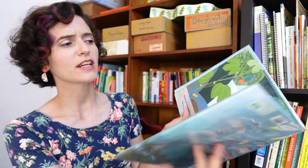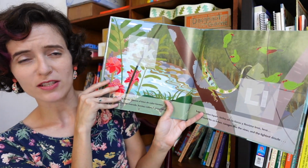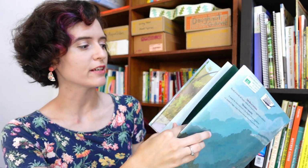It's the story of a zoologist looking for an olinguito in the cloud forest. And on every single page, you can find the zoologist somewhere. He's a little hard to find. He's this little shadowy person walking through the jungle. My boys loved looking for him.